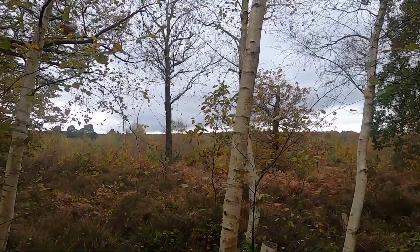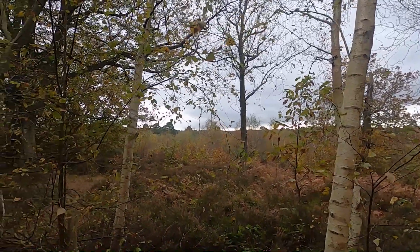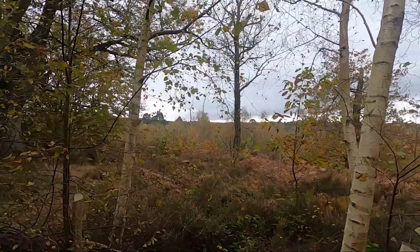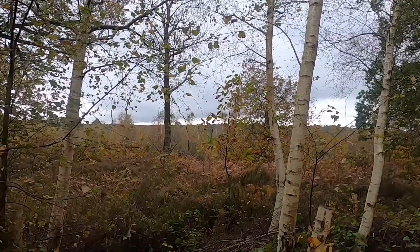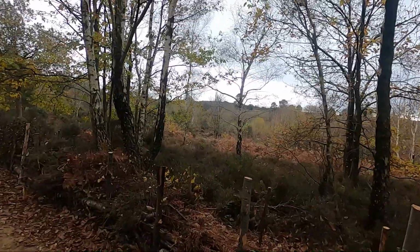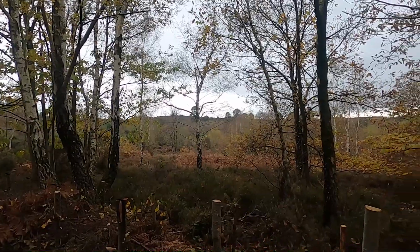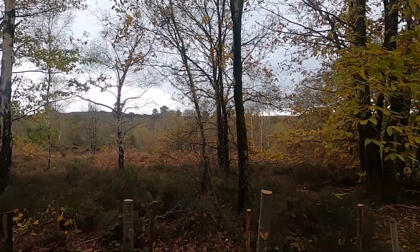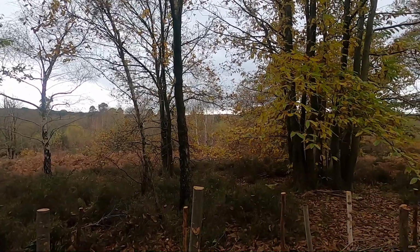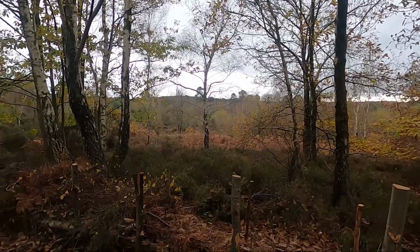I'm right up above the tree tops now. Top of Target Hill. I fear I might get wet before this walk is over. We'll see.